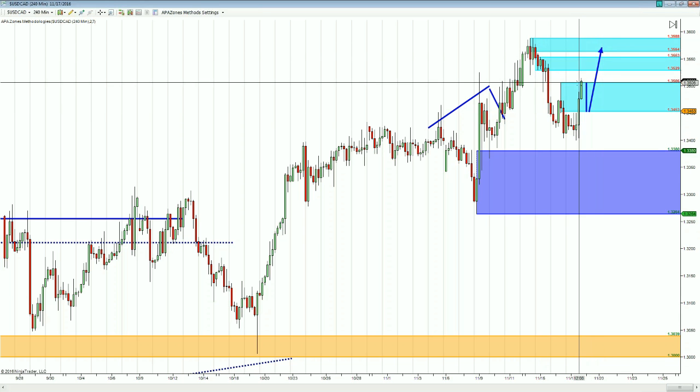So you just got to wait for price to come back down just a little bit and then potentially get long as price does that move and out of a potentially a new level of support forming right around where all this consolidation has happened. So that's what I'd be looking for in the dollar CAD.